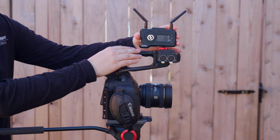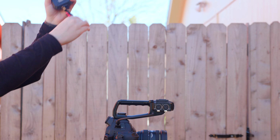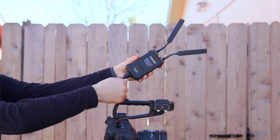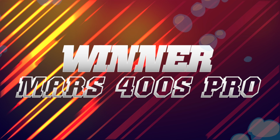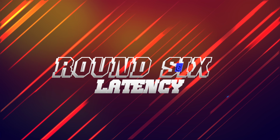Round five, mounting. The Mars 400S Pro has a 1/4-inch 20-thread mount on the bottom, and that's actually drilled into the bottom of a cold shoe mount. The Cosmo 600 on the transmitter has a 1/4-inch 20-thread, and the receiver has a 1/4-inch 20-thread and 3/8-inch receivers for use with magic arms. That cold shoe, though, boy, it's just convenient like a 7-Eleven, and I love convenience. Win. Mars.